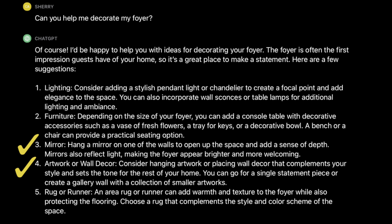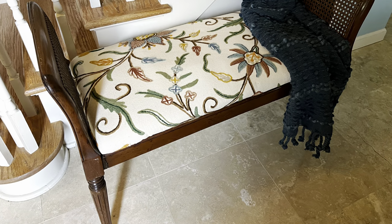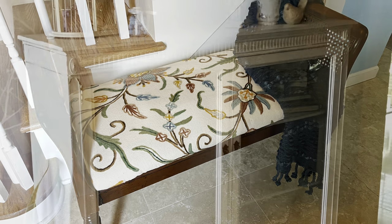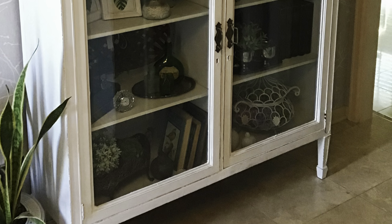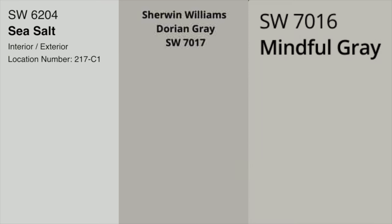Mirror checkmark, artwork checkmark, onto the furniture. There's a bench in my foyer that I recently repaired and upholstered that I wanted to keep. I also wanted to keep this vintage cabinet, but the distressed white paint needed an update. ChatGPT suggested 3 paint colors that would coordinate well with my other color choices.